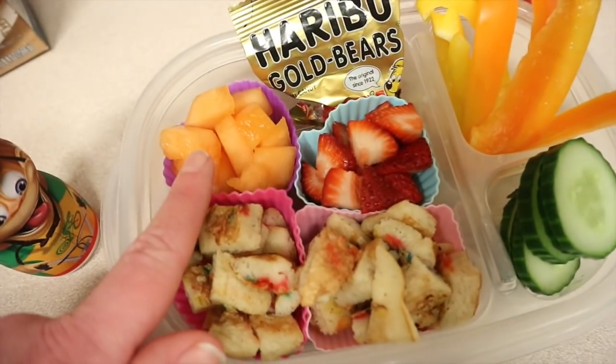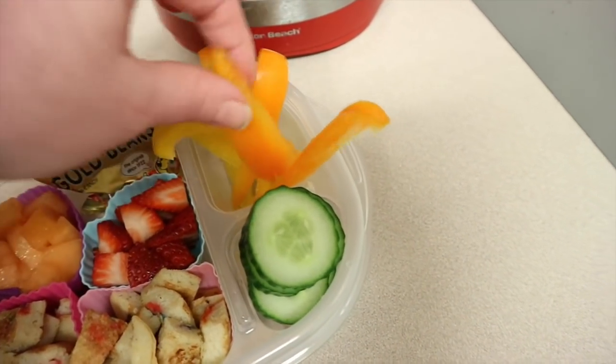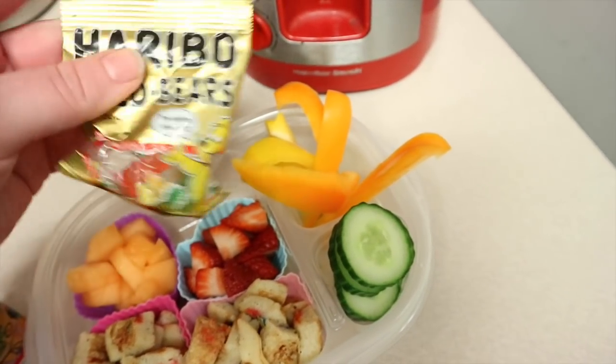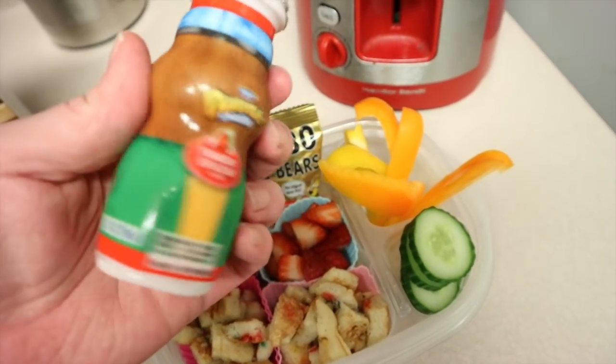She has some cantaloupe, some strawberries, some cucumber, and then she also has some yellow and orange bell pepper. And for dessert, she has these little packages of gummy bears she got in her Easter basket. There are seriously like 4 or 5 gummy bears in there. And she also wants a smoothie, of course.